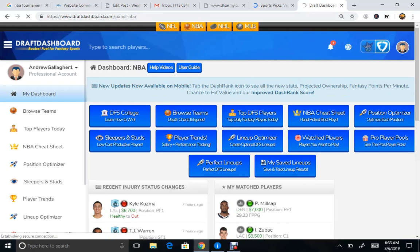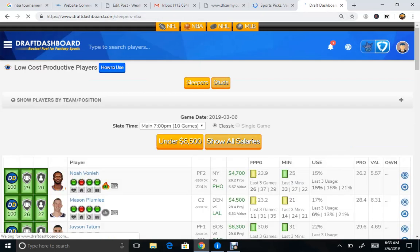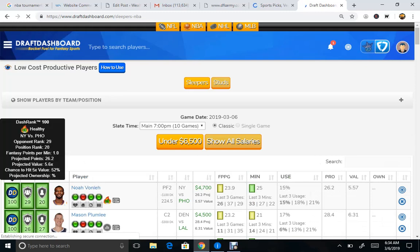Let's say, for example, if you want to find some sleepers in the NBA, just come to this category right here. Okay, and you look at, for example, I was watching New York last night, and versus, I can't remember who they were playing now. But when you hover over this, it just has to wait for a moment until it's done loading. Okay, as it shows you some important stats right here.